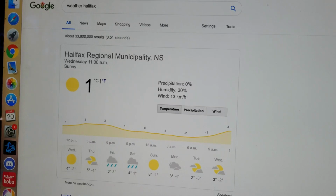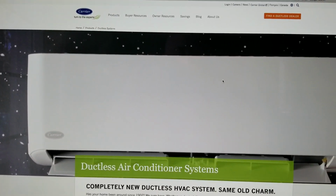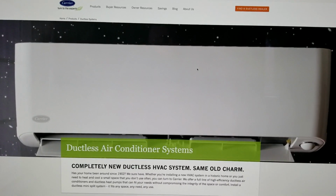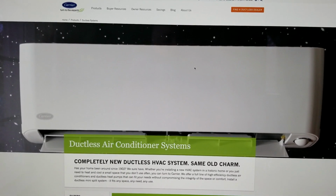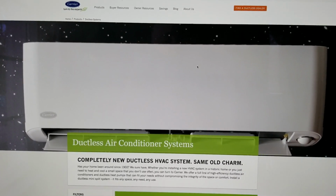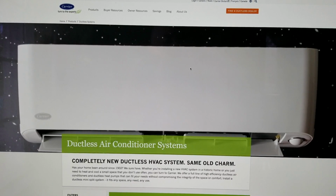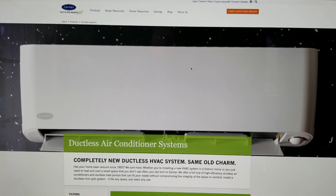And I want to talk about my experience with the Carrier product line that I had installed in my house in December. I had their top of the line ductless product installed. I have the Infinity series. I have 4 of these heads. They're called the Infinity heads and they put out 12,000 BTUs each. I have 2 on my main floor, which is 1,000 square feet. I have 1 in my basement and 1 upstairs.